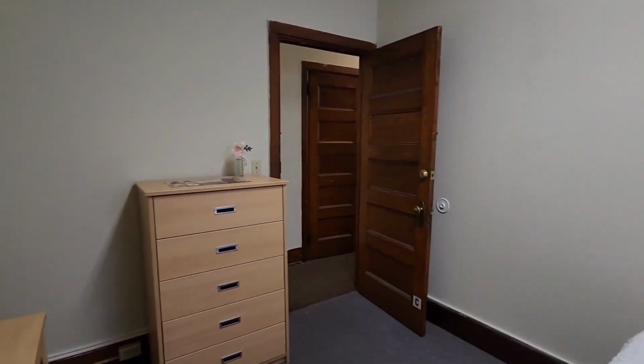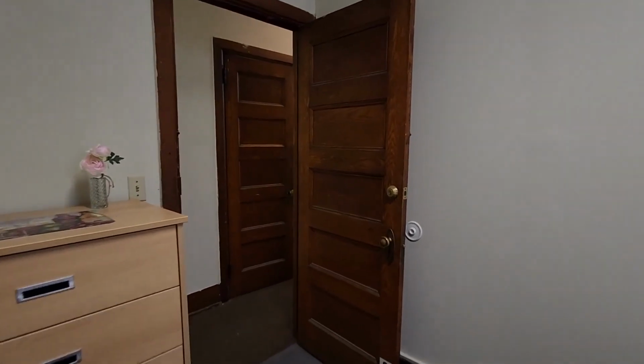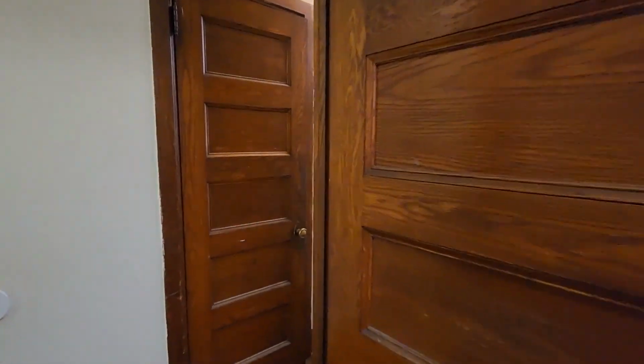So again, this apartment in particular, the rooms have different setups for the closets and bookshelves and shelving. So if that's something that is important for you, pay attention to what room has what. Okay, let's see the next room.